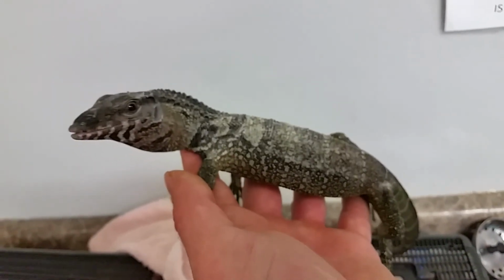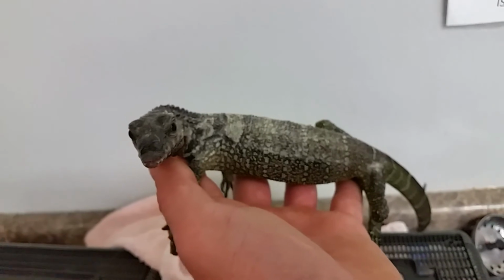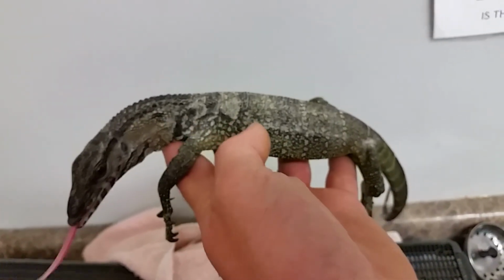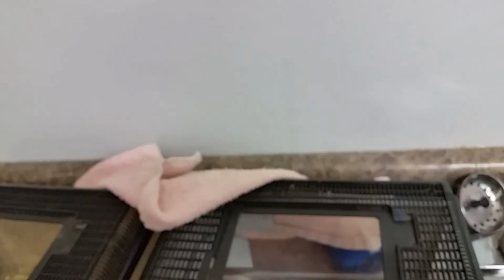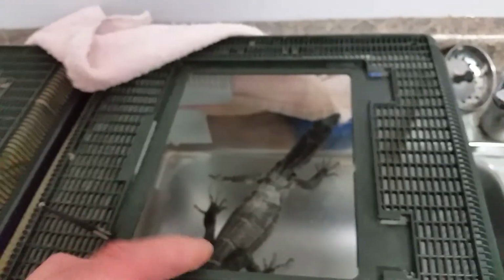Minimum enclosure is what I'd start out with, is at least a 40 to a 75 gallon tank, and then when he gets full grown, looking at somewhere in the 180 to 220. Otherwise a DIY cage. We're going to let him walk back in there. He was real comfortable in that cage.